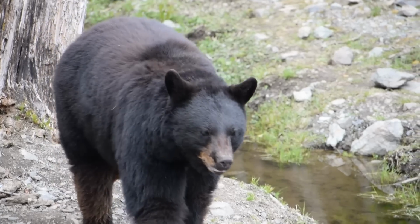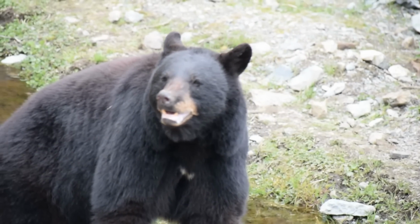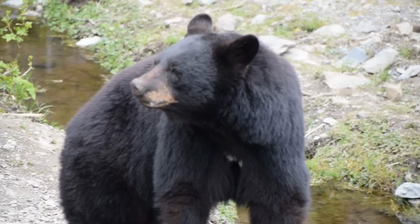There's a bear on the right. Bear right there. That was right there. Did you see that? Some of you? Sorry, I just heard it. Yeah, you can't get photos of those, but this is just for your eyes, right?